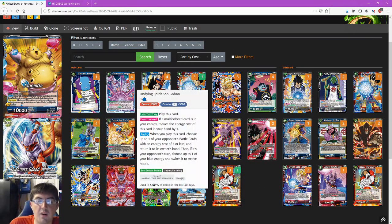Undying Spirit Son Gohan. I needed skin in the game against Toa to be able to bounce Time Regulator. It's just another out to the card. It's not a hard out, but it does work pretty well. I learned from playing Danny Hype in Canada that all it takes is pretty much one of these to buy you the turns needed to basically win the game. If you basically keep them off Time Regulator, at least once or twice, you'll usually win the game.